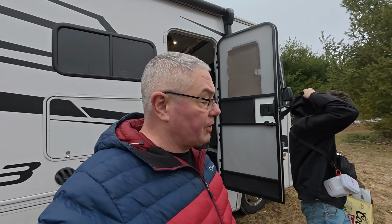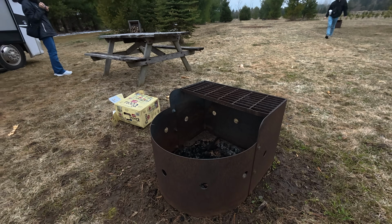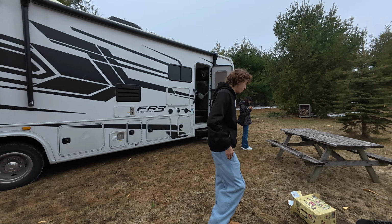Let's go. Now the stresses of that are sorted, we can maybe start enjoying this place because it is an absolute gem. But he has left us some firewood right here, and there's a fire pit right here. So Harry, should we light a fire?